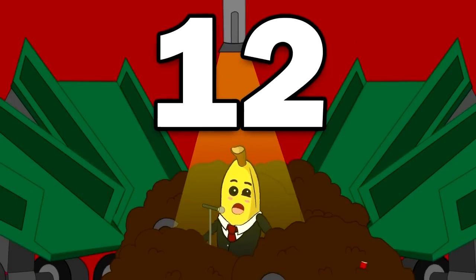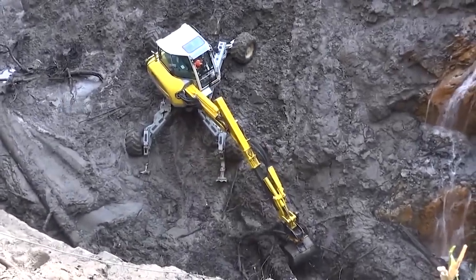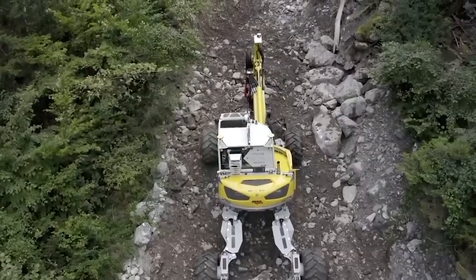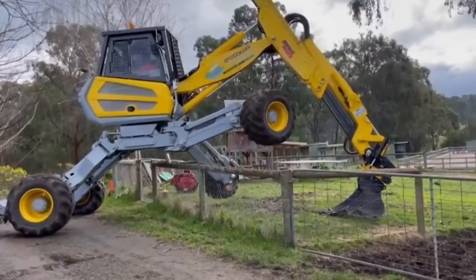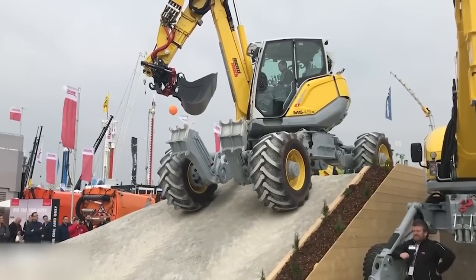Number 12. Menzie Muck Walking Excavators. Full disclosure here, while I'm sure that these are really incredible and ingenious machines, I do have some very valid issues about what's actually going on with them. You see, the Menzie Muck Walking Excavators are exactly as advertised. They are excavators that have the built-in prowess to walk across certain terrain better than other vehicles of their ilk, not unlike the ones that I've shown you earlier.